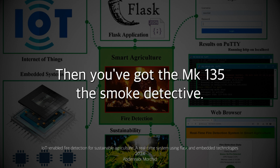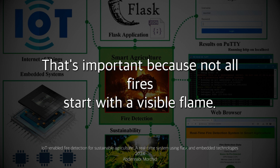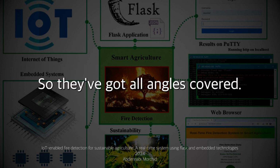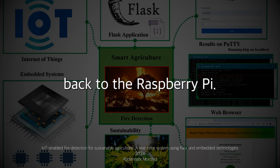That's pretty cool. Then you've got the MQ135, the smoke detector, with a wide detection range that can pick up on smoke from various sources. That's important because not all fires start with a visible flame. Sometimes it's that telltale wisp of smoke that gives them away. So they've got all angles covered. These sensors are constantly on patrol, sending their intel back to the Raspberry Pi.